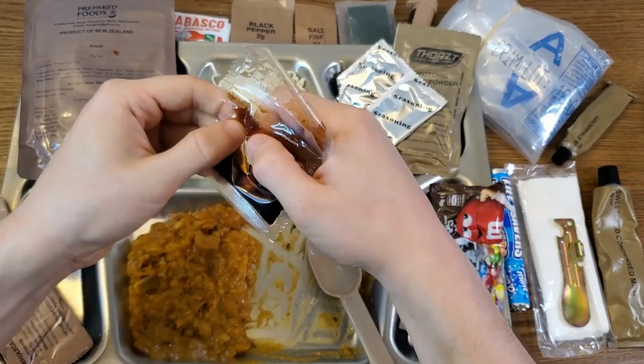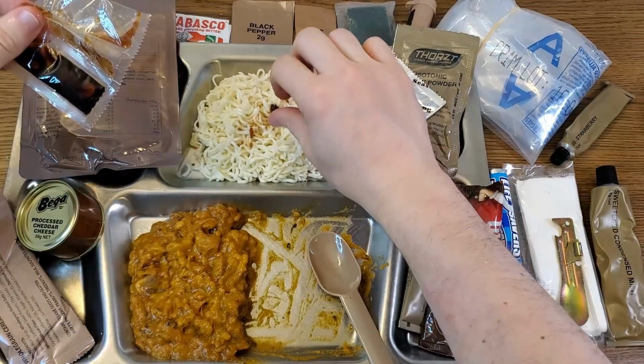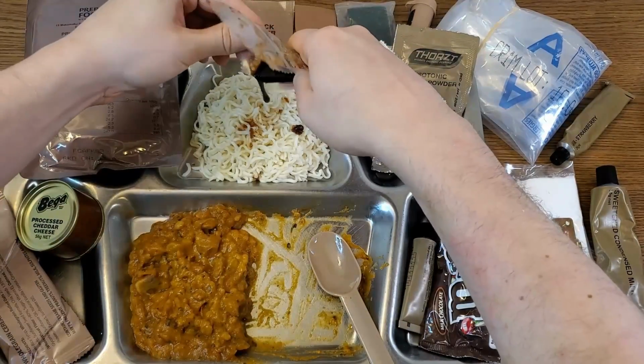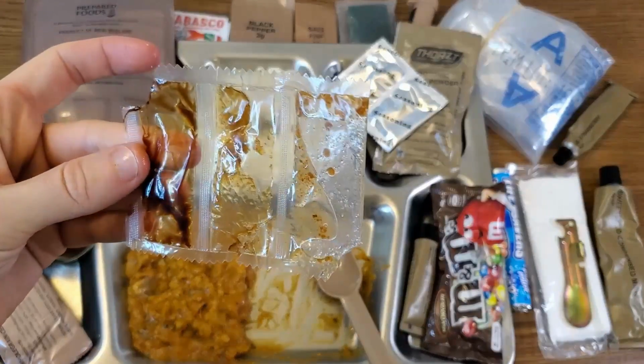It's very dried up. I actually don't know if I'm gonna be able to get any of that out of the package. And it's all over my fingers. Oh, that's gonna make a mess. And our thick sweet soy sauce, that's coming out a bit easier. All right, well, I did the best I could with the sauces.